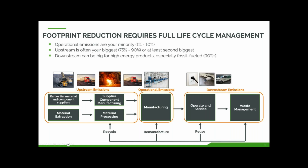If we look downstream for your products, some of your products may be electrified, others may be fossil powered. As part of the footprint of your product, you need to consider how much non-renewable energy it is going to use during its lifetime, and that is part of the footprint of your product. So if you have a fossil fueled product that you're manufacturing, that's problematic since there's only so much efficiency that can be gained with fossil energy.